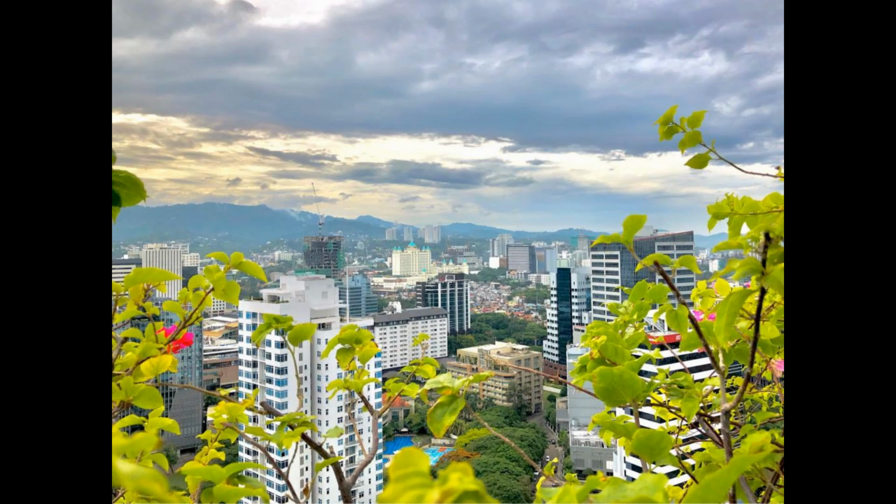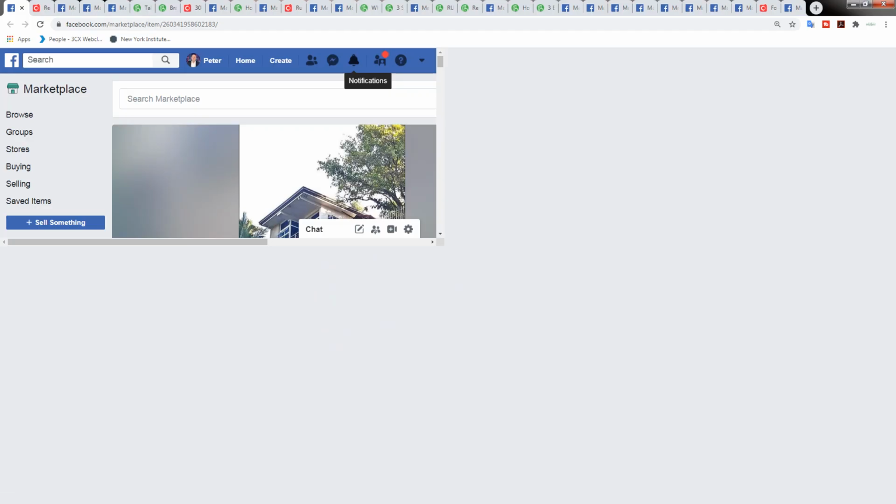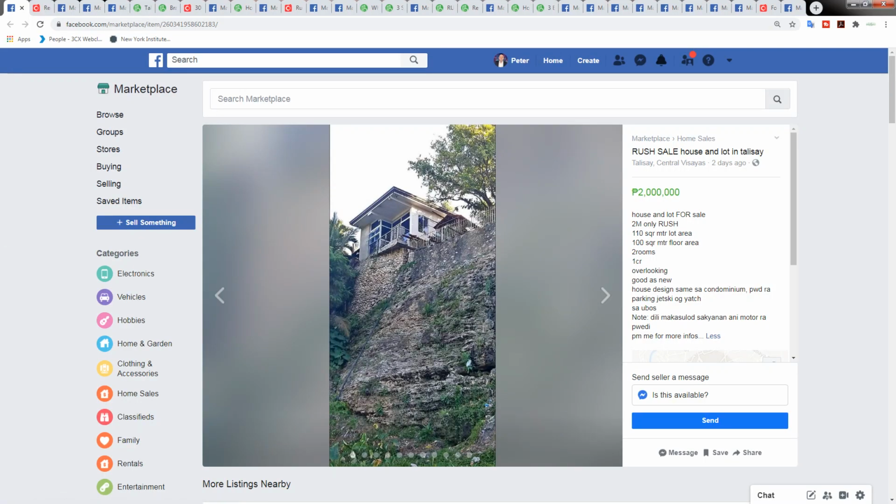So at the end of the day, I think the best thing to buy in Cebu City is house and lot. So today, without further ado, let's have a look at the options available in Cebu City. So we're looking at Cebu and the surrounding areas.